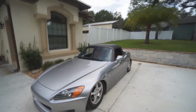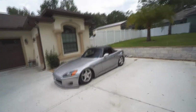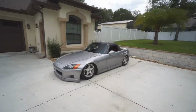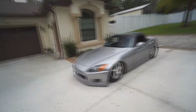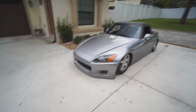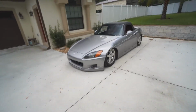First of all, as you can tell, the car is on bags. Suspension is one of the things I wanted to do first with the car, because I really like the look of lowered cars, and the S2000 is beautiful when it's slammed on the ground like this. I decided to do air suspension rather than coilovers this time, because I want to keep the car reliable. My driveway and everywhere I go has these terrible inclines and whatnot. I just personally don't feel like doing that, and I don't want to destroy the bumper.